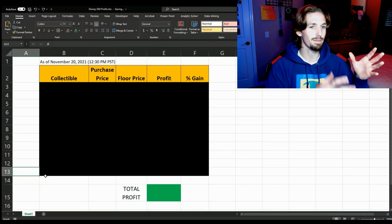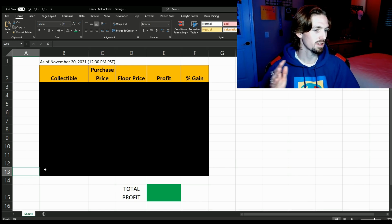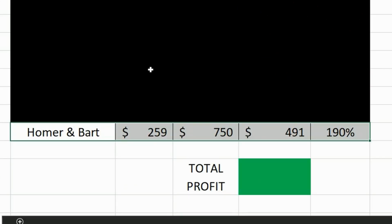As you can see, I made a handy little spreadsheet to show you guys all the information. We're just going to start off with Homer and Bart, the first collectible that dropped as part of the collection. So we're going to unhide this, and here we go.